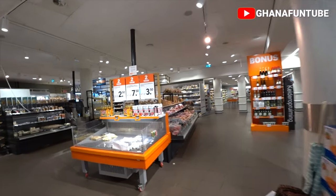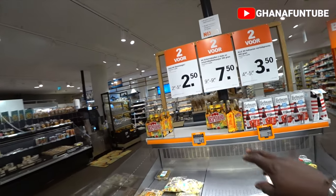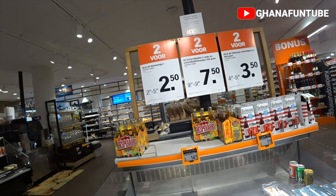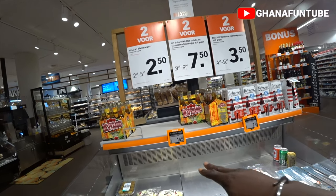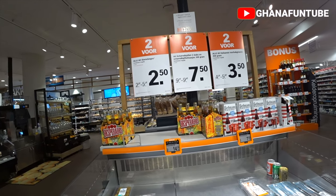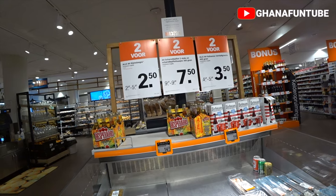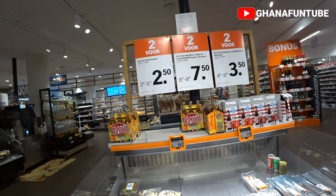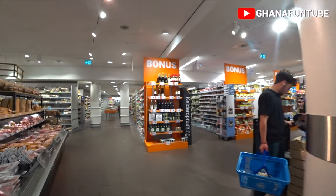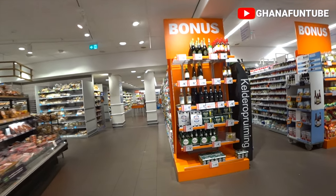So look, do you see how much the drinks are here? It's in Dutch. This brand is 14 euros. Oh, that's for 6 though. Wow, that's quite expensive, is it? I don't know. Yeah, let's get a beer, let's get Prosecco. That's what we're here for.